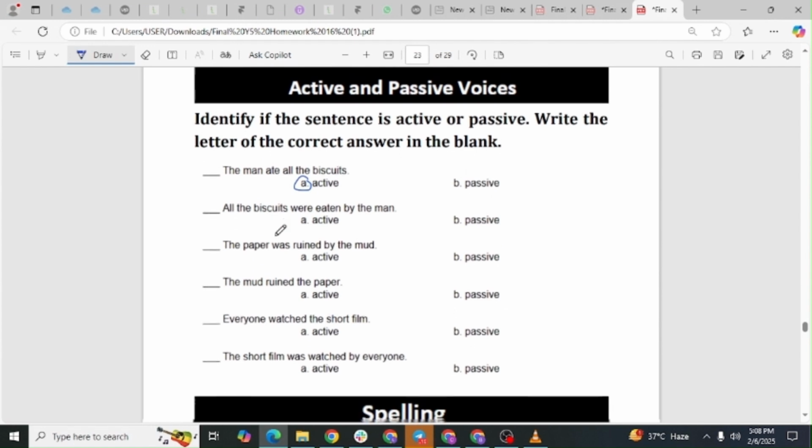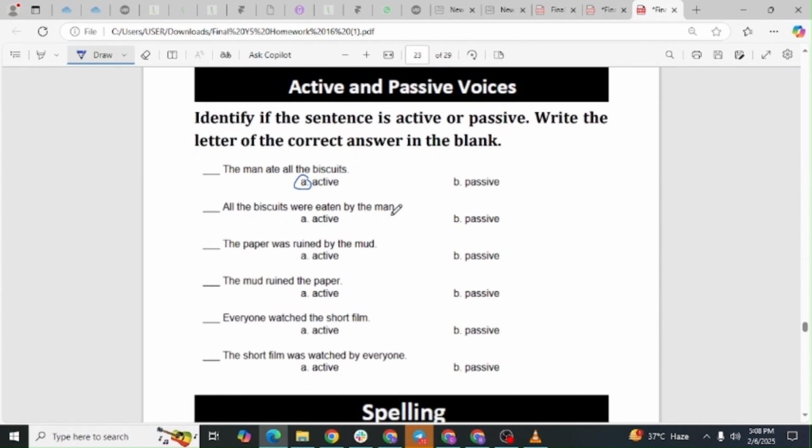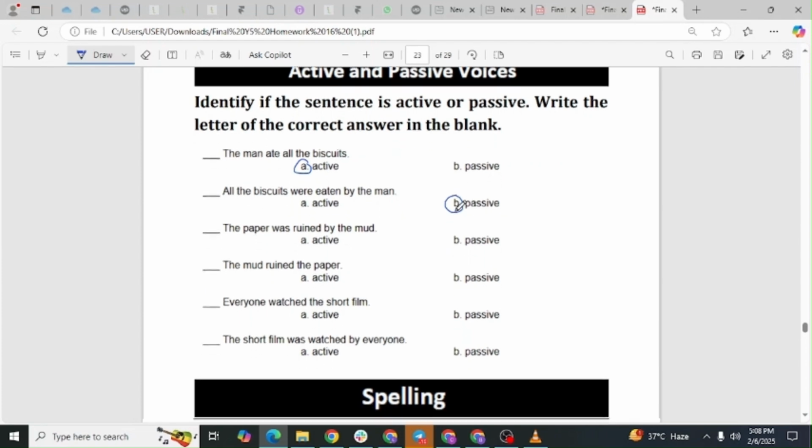Question 2. All the biscuits were eaten by the man. The correct answer is B. Passive. Explanation. This sentence is in the passive voice because the object, all the biscuits, is placed first, while the subject, the man, appears after the verb in a passive construction.